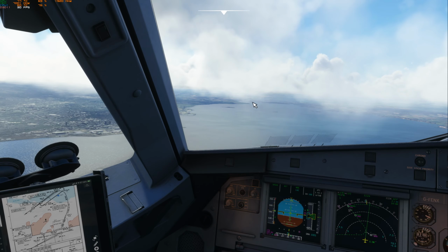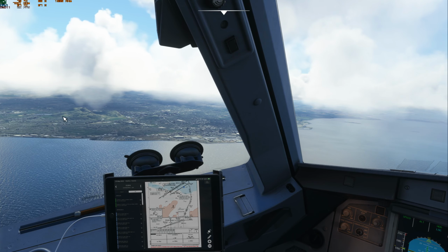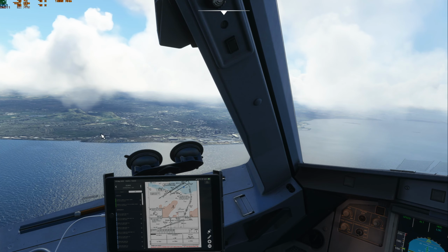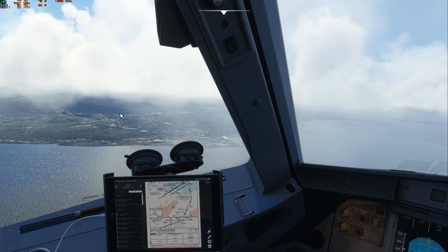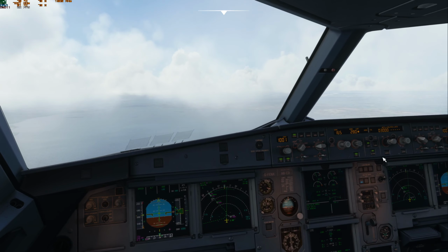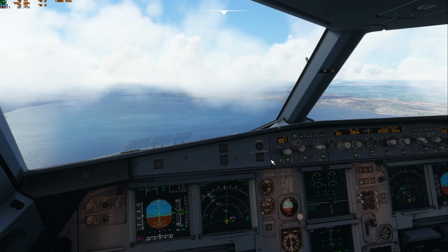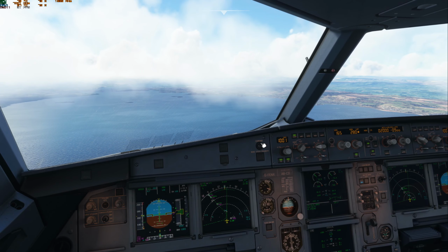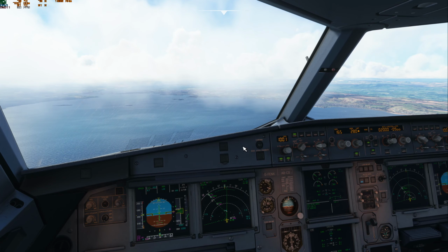Got the Firth of Forth road bridges over there. Firth of Forth. Arthur's Seat on the left hand side. I'm using the Bing Maps update from the Google Maps guy. Reason for that is the photogrammetry from Microsoft servers today doesn't seem to be working very nicely, so that's not good. Right, let's descend a bit further. Descend to 2,000 feet until we're established on the heading.